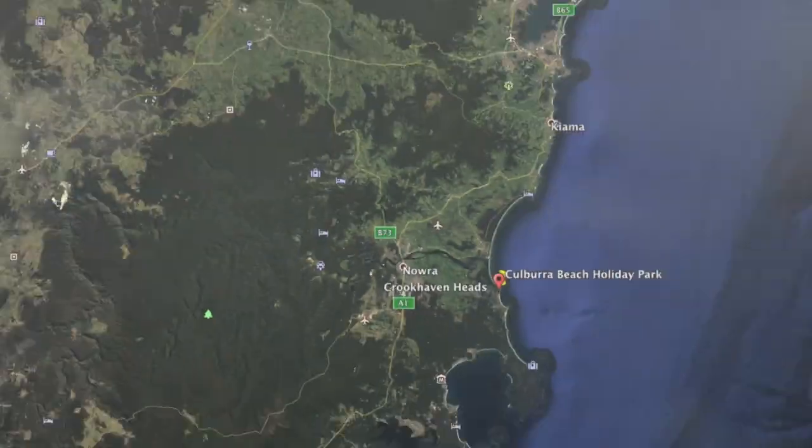Hey guys, it sure feels like winter is drawing to a close here in South Coast, New South Wales. The days are definitely getting warmer and the weather today is no exception. It's an absolutely glorious late winter day and I'm off on one of my latest armchair adventures. We're heading today down to Culburra Beach, and specifically to an old abandoned lighthouse at a place called Crookhaven Heads.